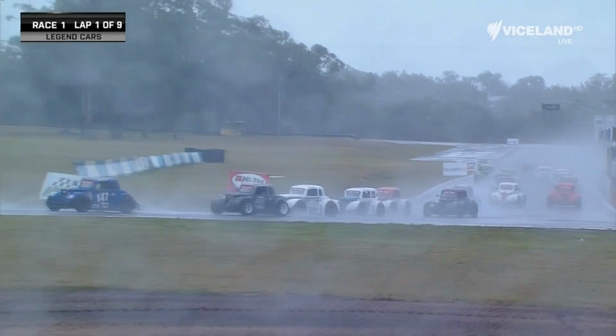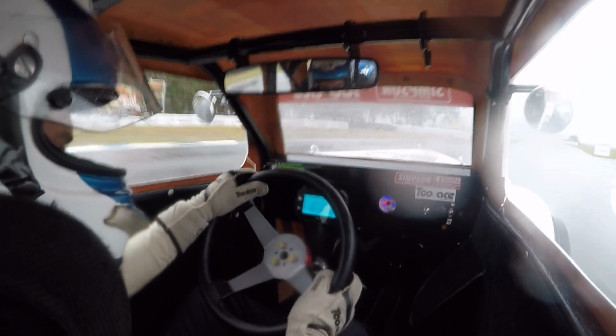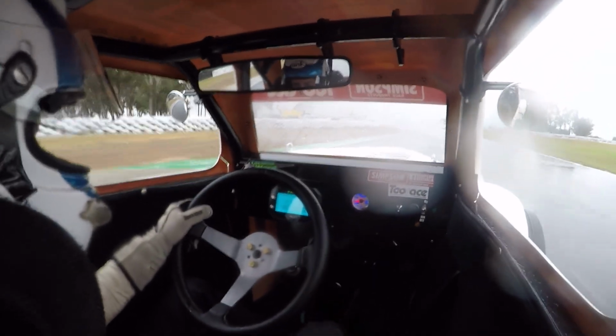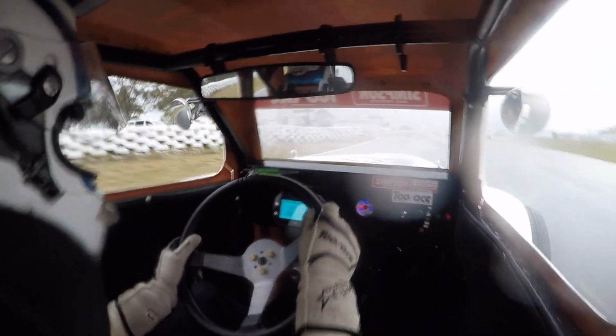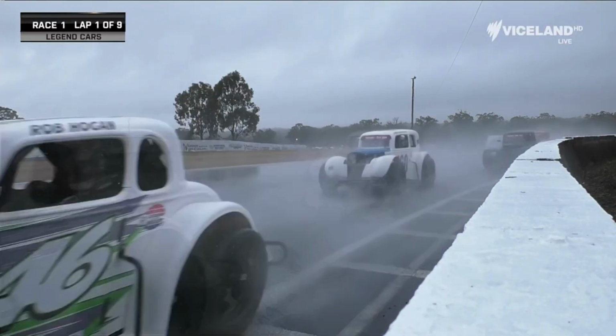Wow, they're sketchy as they go to turn 1. Ryan Pringle goes around the outside into 3rd place. I was looking for the green wheels. He damaged a wheel, and they said they couldn't paint them in time. That's what it was. So disappointing. I was looking forward to seeing the green rim, so he's gone to the white.